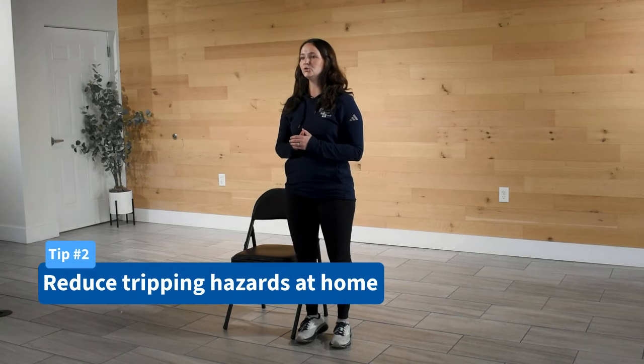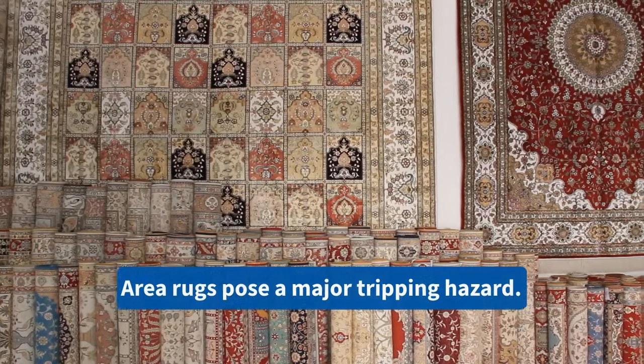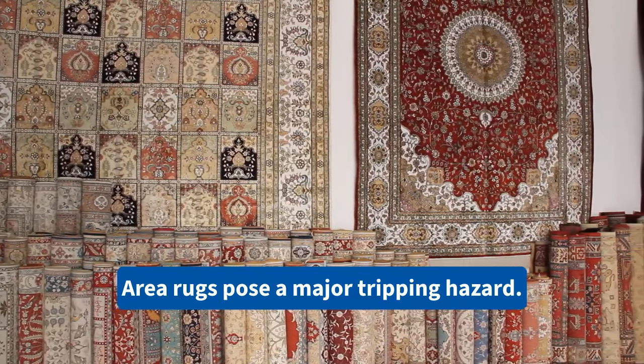The second thing you could do is help yourself out by reducing the amount of tripping hazards that you might have in the house. So first thing is area rugs. While they look beautiful, they pose a tripping hazard to us by just having those edges around where we might not notice it, we might catch our toe. So anywhere that you can reduce the amount of area rugs in the house is the easiest and best thing that you could do.